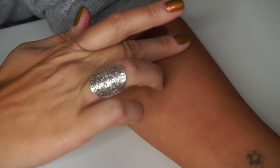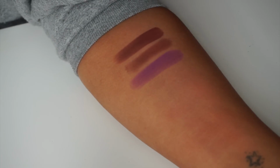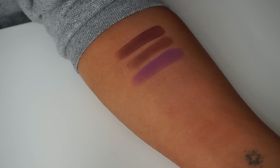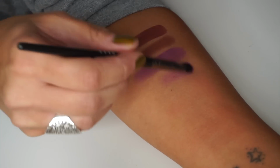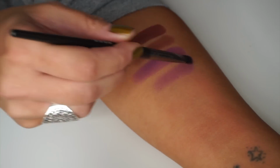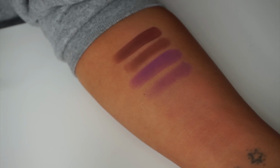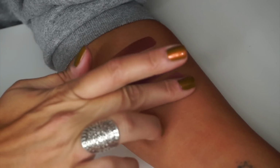And then next up, I love this one. This one is Amethyst. And you'll see this in the first eye look. It's like the perfect shade of purple. It has a little bit of a pink undertone to it. And when you blend it out, it just looks so pretty. And it works really well with the orange shades in the palette.